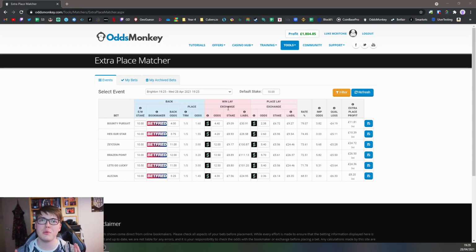Now what you can do with extra places, regardless of what strategy you pick, is adjust these stakes to make qualifying losses, profits and liability that you're comfortable with. You'll notice when you start getting into extra places, there's a lot of liability. If we take this example with Bounty Pursuit, we've got a £10 back stake at back odds of 4. That works out to be £30.91 of liability on the win lay and £9.27 on the place lay.